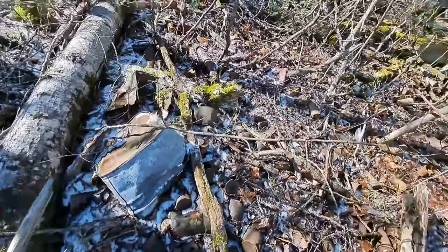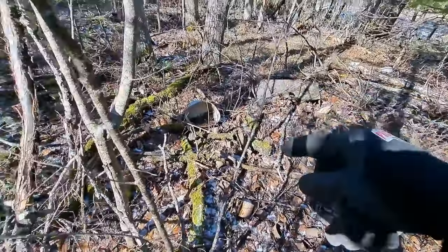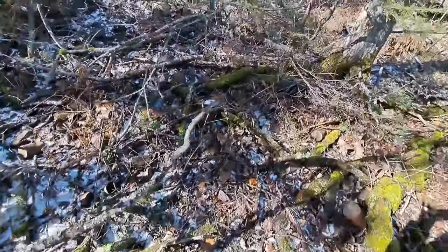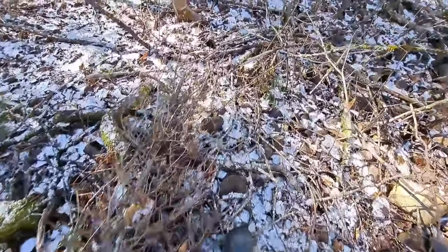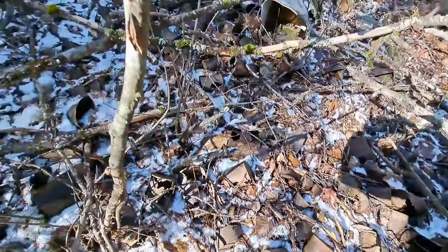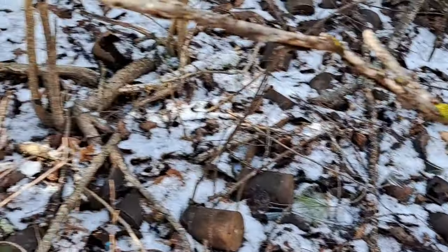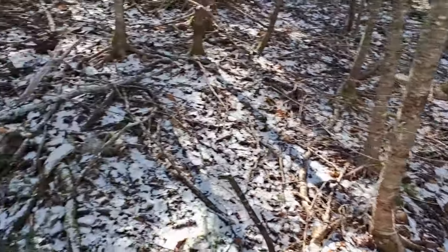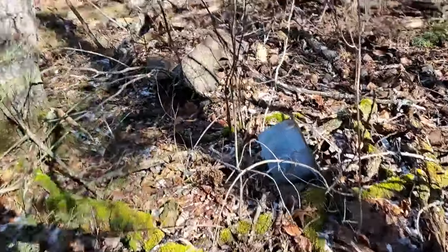This is a big old mound of stuff here. All over in there and way up to there. Huge, huge site here. It's all cans. This could be fun digging around in. Okay, I just want to show you that. I'm out of here.